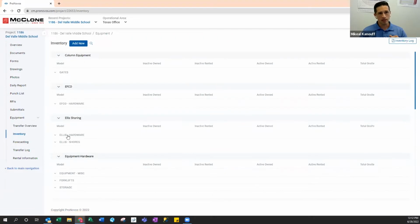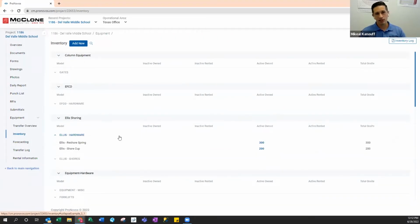So the equipment here, you just jump in and it gives me everything that I've shipped to the job site. The way that ProNovos tracks what's shipped to the job site is called a transfer, which is simply more than a truck. That's a scheduled truck with the equipment that you put on, and you put in the location where it's from and where it's to. Those locations are the projects that have been entered into the job site. They populate as where you can ship equipment to and from. And then like these Ellis Reshore Springs or Shore Cups, this is equipment that we've registered into the program.